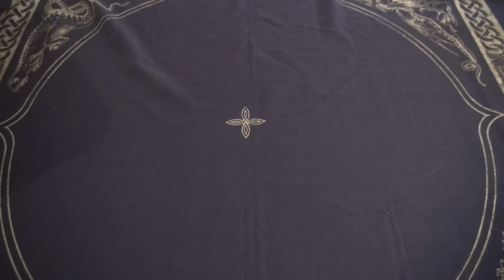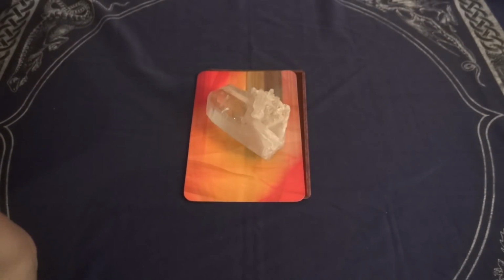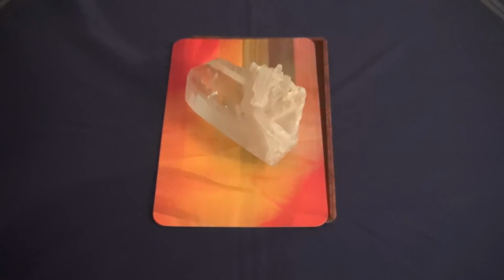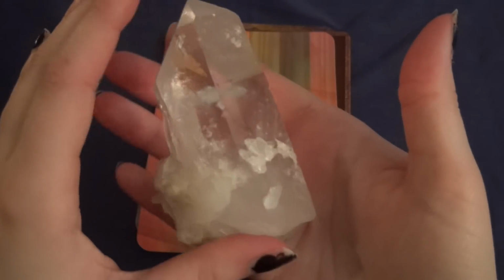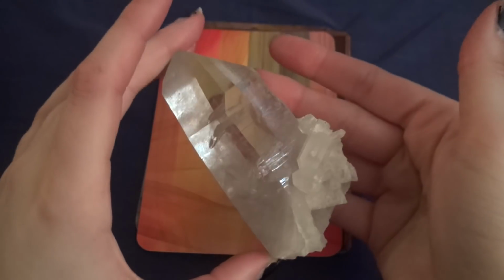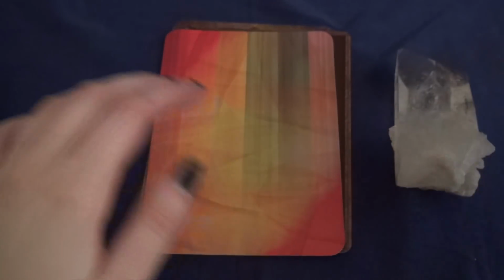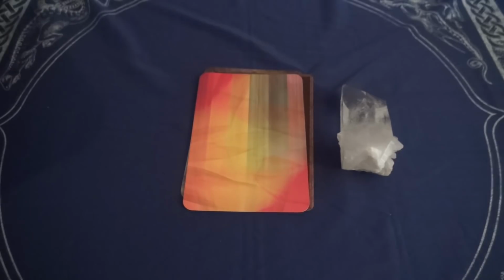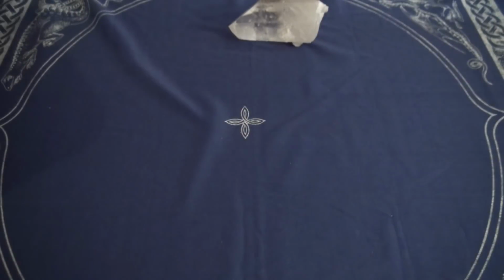And then lastly, but definitely not least, okay, we have message number 4 here, group number 4, with this beautiful clear quartz point. Okay. So message number 4. What exactly do you need to hear right now?